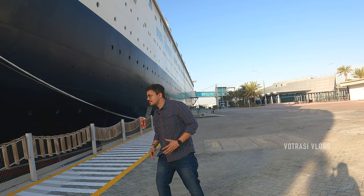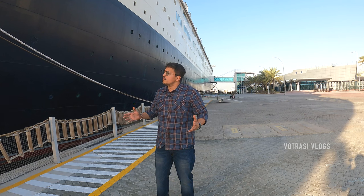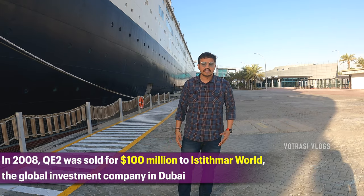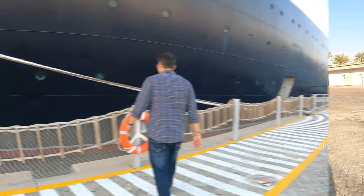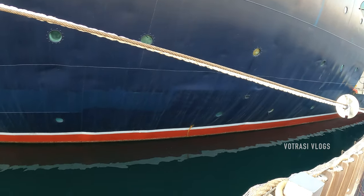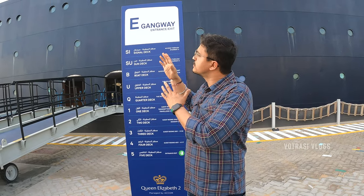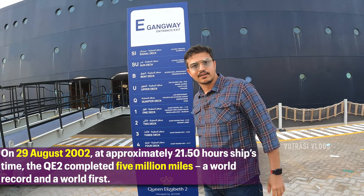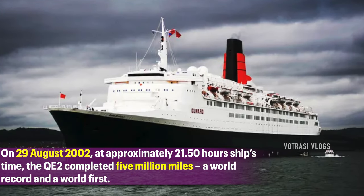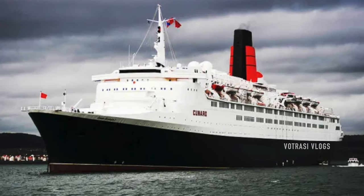Now it's time for me to explore inside the Queen Elizabeth II, the historic gem, which is a retired ocean liner bought by the Dubai investment company called Istithmar in 2008. Also, in 2002, this ocean liner set a record of covering around 5 million miles at sea. This is the only ocean liner which has set that record of covering 5 million miles.